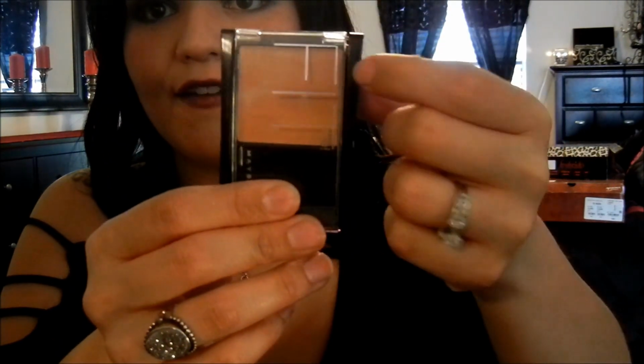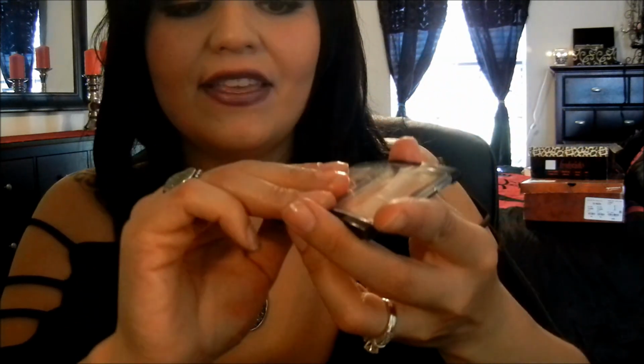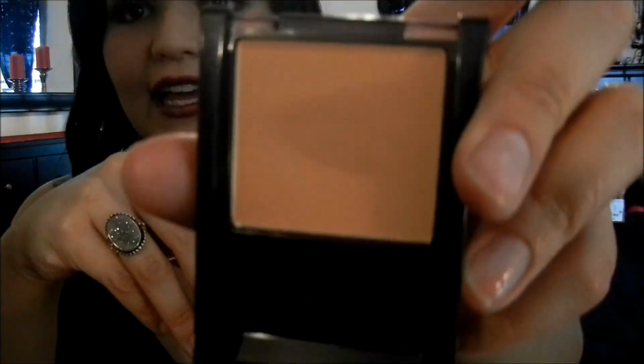And then I recently got this one, which is a Maybelline Fit Me collection, in the color Light Nude, and this is a very, very light color. The top popped off. It's a very light color, and I just like it when I'm going more natural. This is really, really nice.